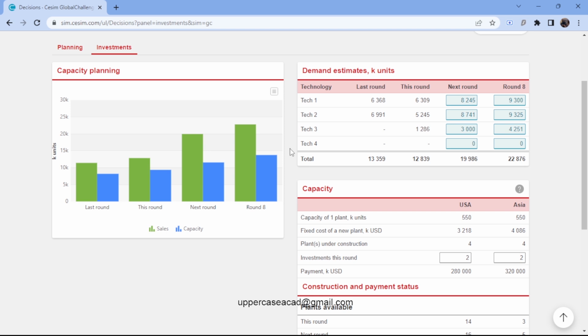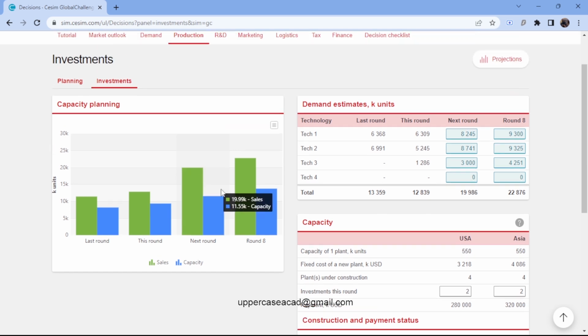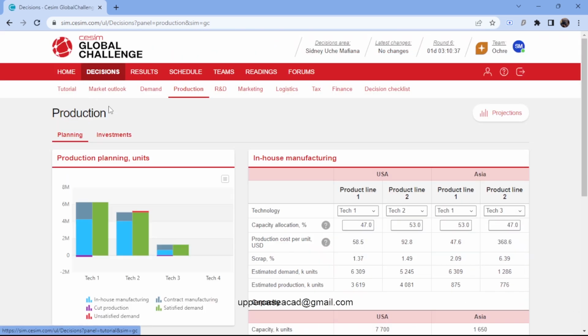Then with the CESIM production, we have strategically allocated capacity to meet the varying demands in different regions. We have decided to balance the in-house development and the contract manufacturing, because we can effectively serve our customers while optimizing on the cost.